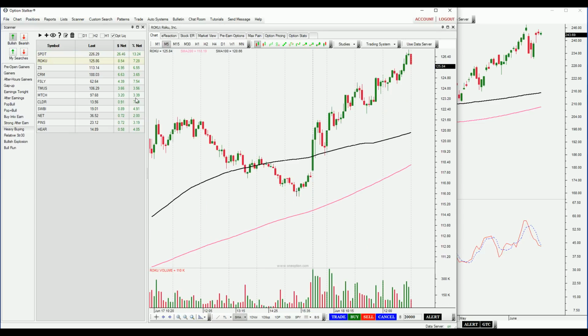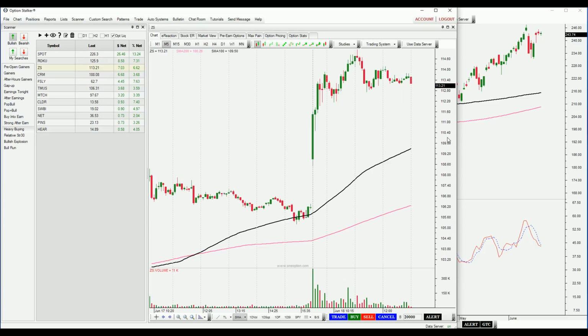Roku, I've done well with today. Got my order out there to sell the other half of my position. I think it continues to grind higher. You know that's my play of the day. ZS, no stopping this one. It has been on a steady path higher. Really nice price action, great relative strength.